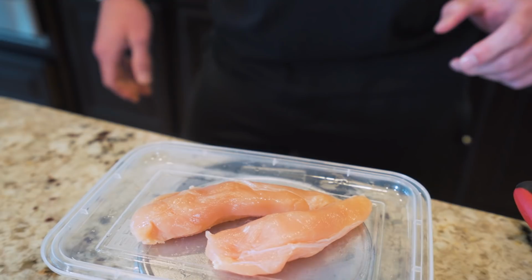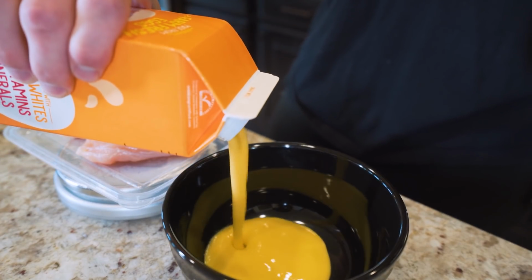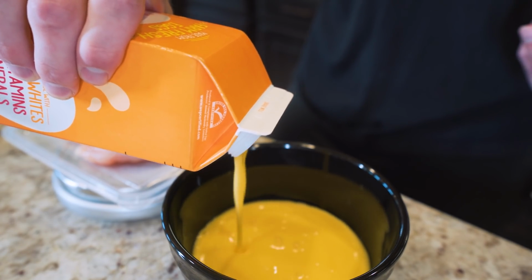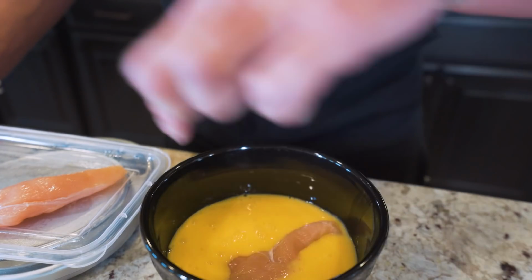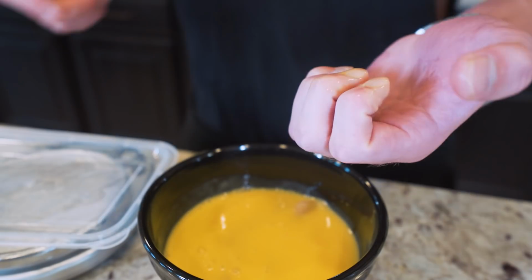And bingo, 112 even. Now all I'm gonna do is grab a small bowl and pour some egg beaters down in here. You can use egg whites, you can use unsweetened almond milk. Really, we just want a binder for our breading. And then now we'll just take our chicken and let it submerge down here in our egg beaters, press them down in, and we'll let this sit while we do the breading.